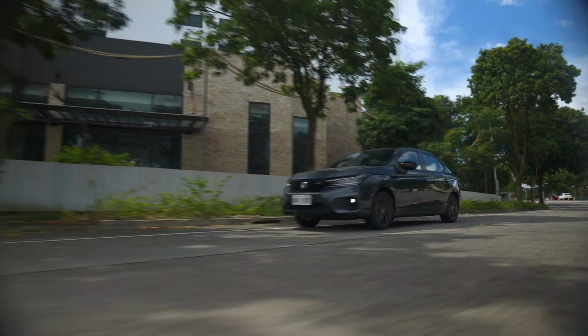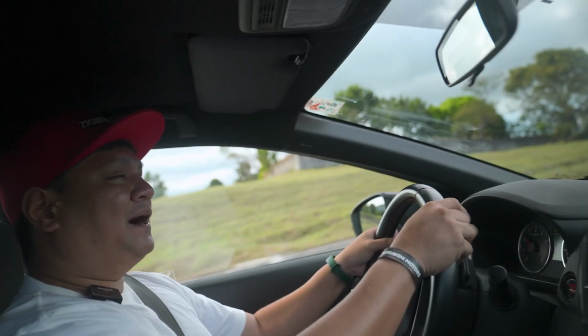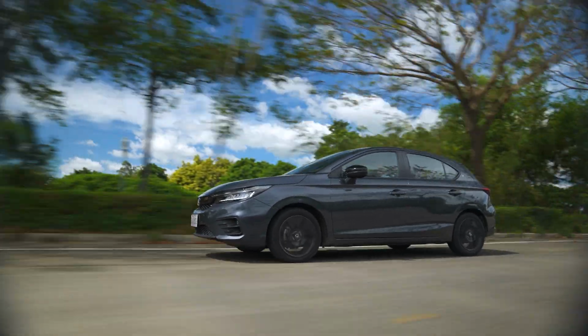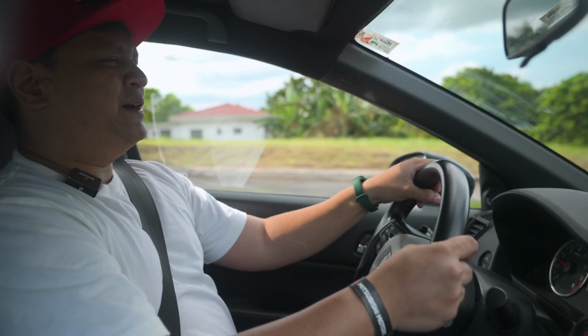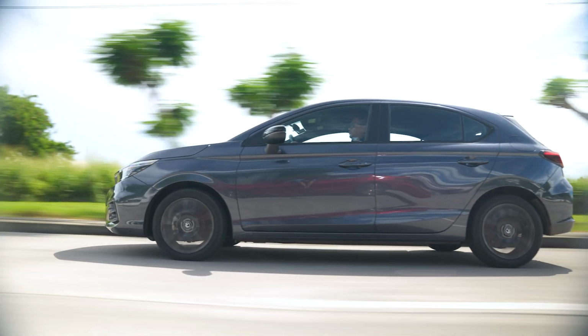But on a hatchback such as this one, it doesn't feel like you're gonna tip over. There's some slight body roll, of course, but it's not going to be as severe as on a crossover. So if you're using a crossover for fun driving, you might want to move along to a hatchback, which is loads more fun to drive.